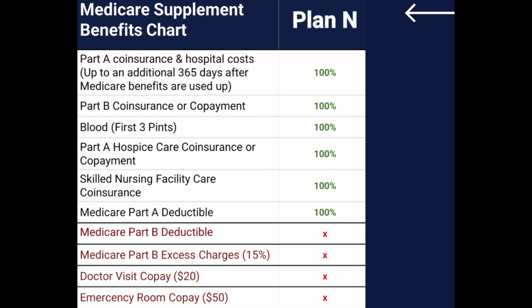So let's talk about Plan N. Plan G covers the Part B excess charges. Plan N, however, does not cover Part B excess charges. So if the doctor wants to charge you an additional $50, $100, or whatever the excess charges are, you will have to pay that extra charge.